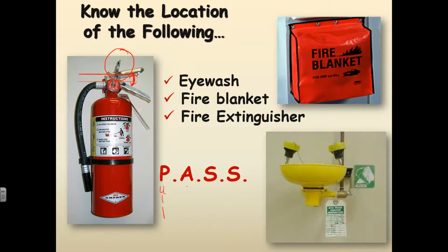And then the A stands for aim. Obviously, if you're going to put a fire out, you've got to aim at the fire. So you would aim the hose here at the base of the fire. Once you pulled the pin and aimed it, you would then be able to squeeze the handle up here. So the first S stands for squeeze. And then as you're squeezing it, the chemical, it's a dry chemical, would come out of the fire extinguisher, and then you would sweep, in a sweeping motion, S-W-E-E-P. You would sweep the hose and spread the chemical over the fire in a sweeping motion. So remember, for how to use a fire extinguisher, the acronym PASS: pull, aim, squeeze, sweep.